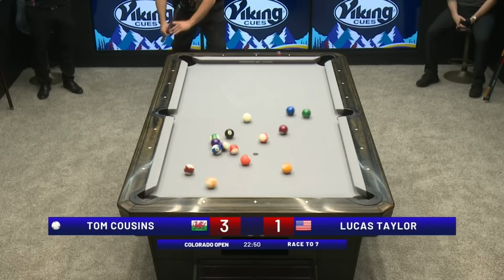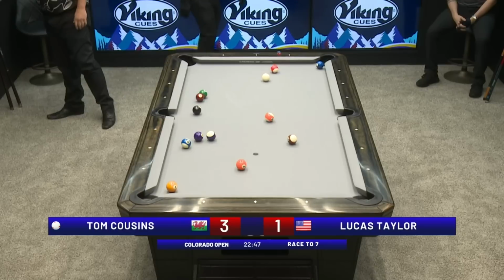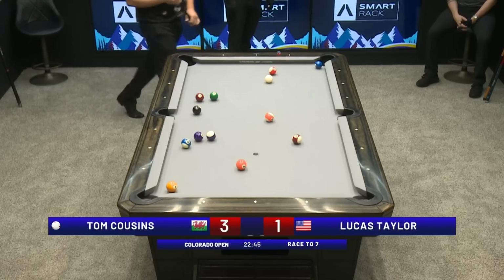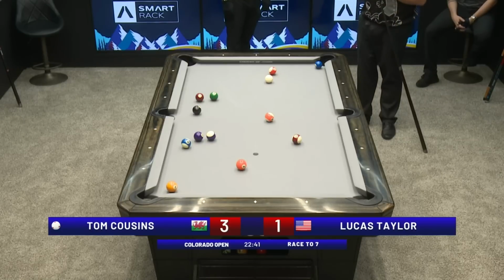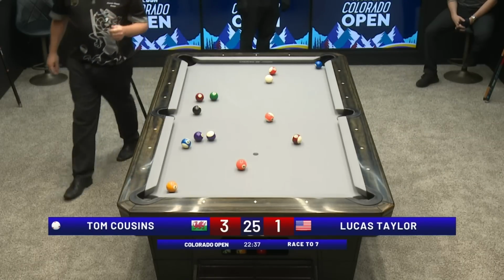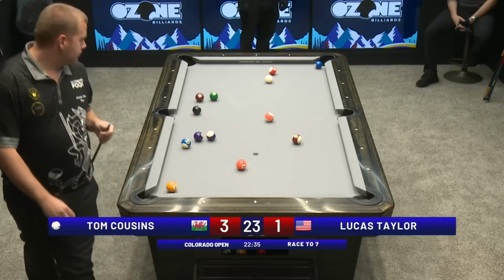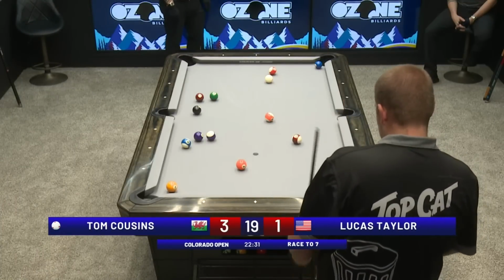And just to check in, I see a great break there from Tom Cousins. Mentioned earlier how Sean Halleck was 5-2 up on Chris Reinhold in the other last 16 match that's still to finish. While Chris Reinhold is proving stubborn, it's 5-all now. Yeah, as Dave Matlock found out, he's hard to get rid of.